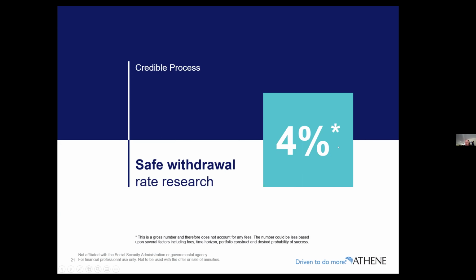Now, the problem with Bengen's study, and by the way, it was supported by Trinity several years later, the problem I have with it is it aims to achieve an 80% probability of success. I believe that Social Security, me personally, has a 100% probability of success in delivering that 76% increase. In fact, it could be more, it can't be less. So I think this number is a little overstated. So the first thing I did is I went back and said, what if we wanted a 90+% probability of success? What impact would that have on this gross safe withdrawal rate? So it takes it, for what it's worth, from 4 to 3.4.